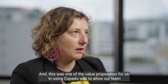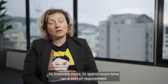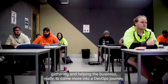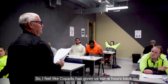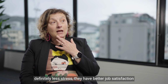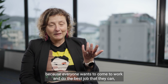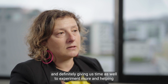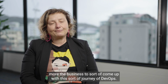And this was one of the value propositions for us in using Copado: to allow our team to innovate more, to spend more time on requirement gathering and helping the business really to come more into a DevOps journey. So I feel like Copado has given us some hours back, definitely less stress. They have better job satisfaction because everyone wants to come to work and do the best job that they can. And definitely it's given us time as well to experiment more and help the business to come up with this sort of journey of DevOps.